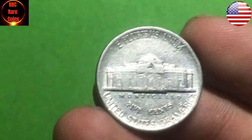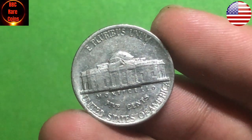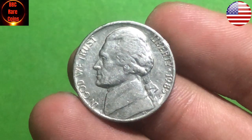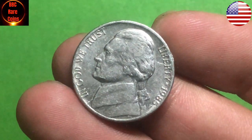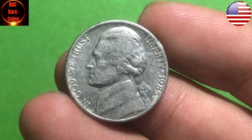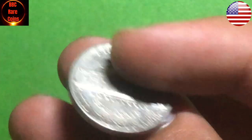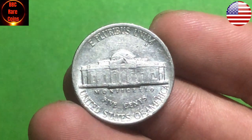Look for full steps. Look for shine. Look for clean fields and strong details. Because you just might be holding the next record-breaking nickel in your hand. A 5-cent coin that changed everything. 1985 Jefferson Nickel, sold for $58,000, a tiny coin with a massive legacy.